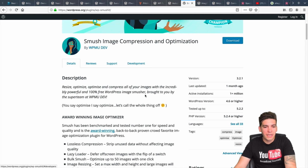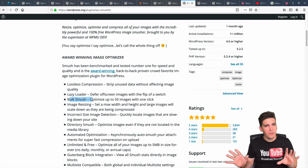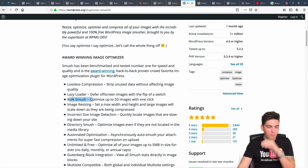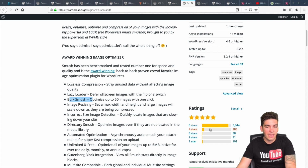So this plugin will optimize up to a certain amount of images with a bulk smash. I guess when I say bulk smash importer, exporter, I don't know how you want to call it. We'll just call it bulk smash, okay? It'll search your entire library and compress all the images to make sure that your site loads faster. So in that aspect, I've used this plugin for a long time. 1 million active installs. It's 100% free.